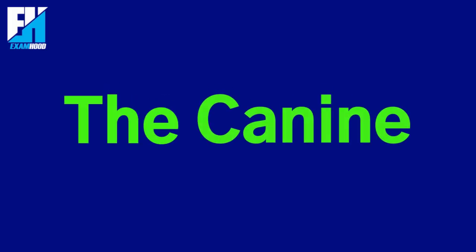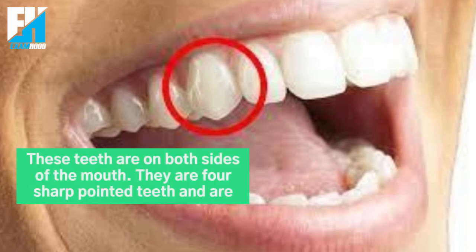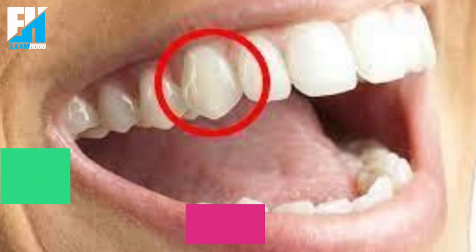The canine. These teeth are on both sides of the mouth. They are 4 sharp pointed teeth and are used for tearing food. They are sometimes called dog teeth.